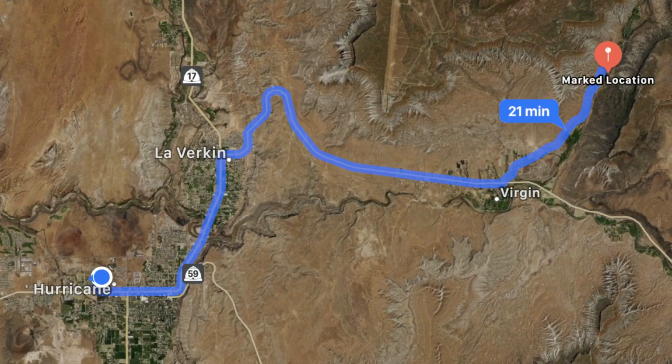We got a call for a van up here on the Kolob Terrace Road. They said they're just stuck in some sand. Sounds like it's going to be pretty simple, but you never know till you know. Morning, afternoon, what time is it?